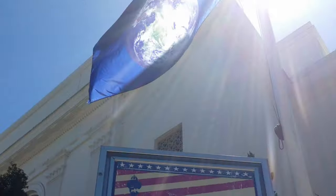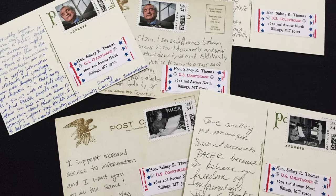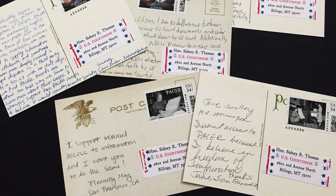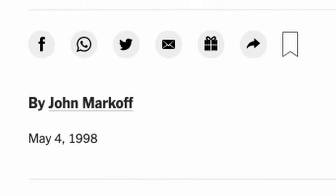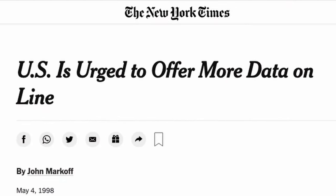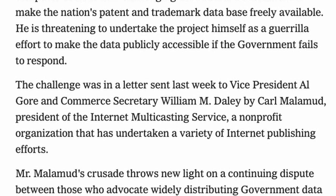We even created a PACER polling place at the Internet Archive to get people to come in and write their messages. I sent those postcards to members of Congress and judges. Did it do any good? Nah. Not yet, at least. But if you're going to tilt at windmills, sometimes the windmill will be oblivious. It took me 10 years to help get the U.S. patent database properly online. It will likely take 20 years before PACER changes.